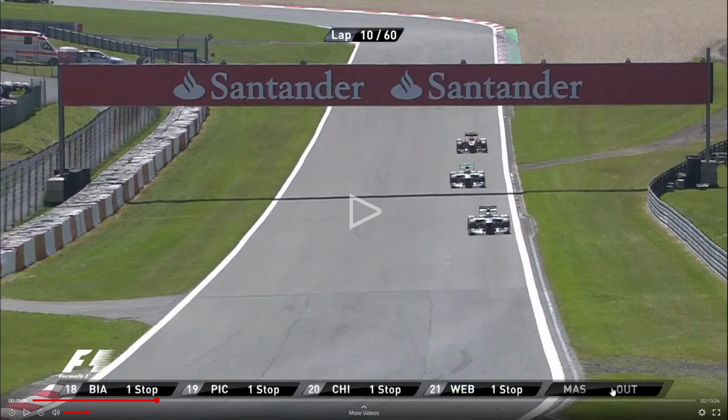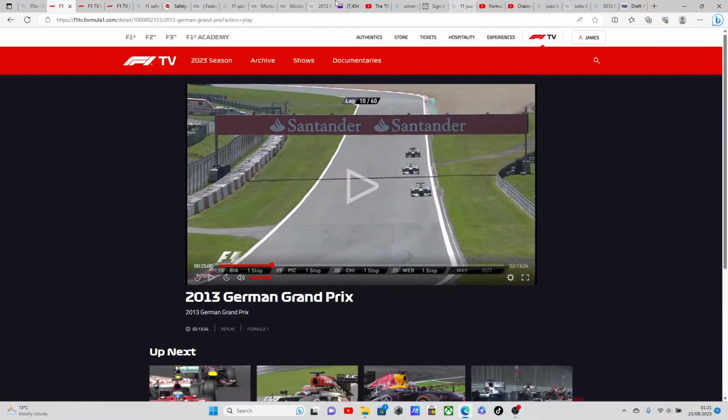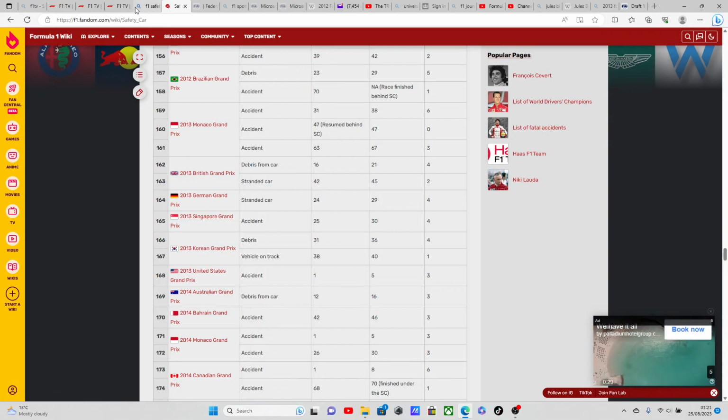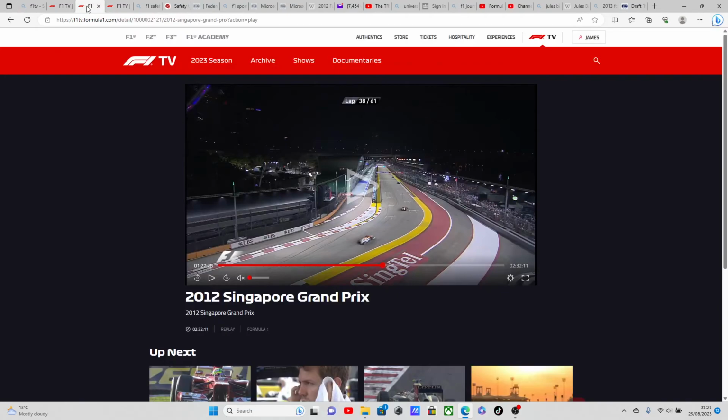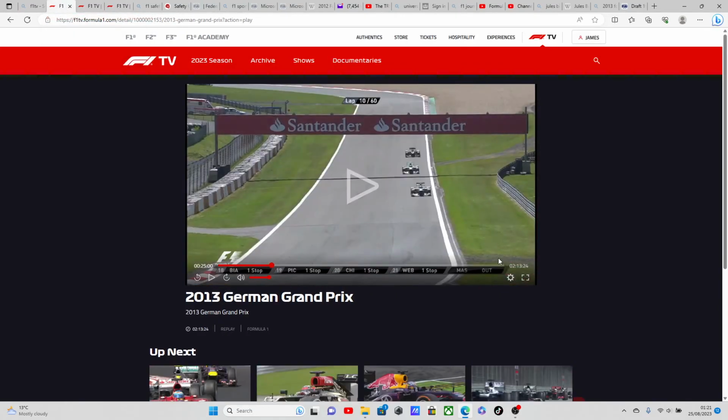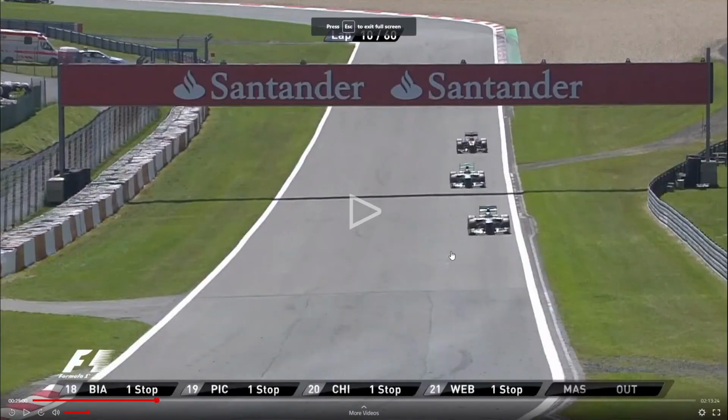So we then get a safety car incident. If we escape this and go to the F1 wiki, we've got to look at it, and it's on lap 24. So we'll go back to F1 TV and look at the 2013 race, and I'm going to go through to lap 23-24 and let's see what happens there. So I'm going to pause it for now.